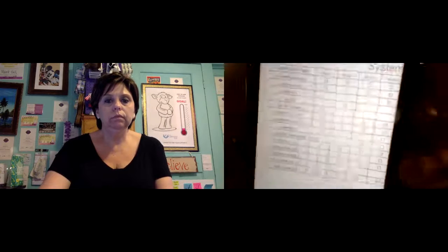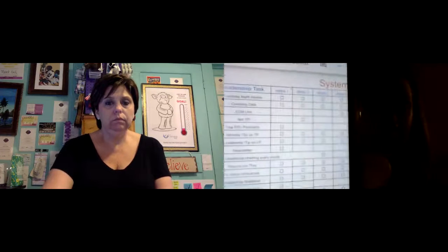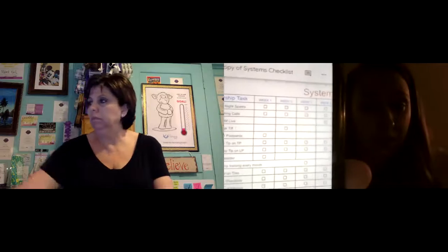It's just called a systems checklist. This is all my stuff that I do every single week or in a month, and I put a checkbox. Like Tuesday night Sparks are on here. I do that every single week, so there's week 1, 2, 3, and 4, and there is a checkbox for each. My ask tip on my team page is for the second week, and there's one checkbox for that because I only do that once a month. So it depends on the task, and this is literally what I do. I go off of that and I put it in my planner, and then I just scratch it off and highlight it as I go.